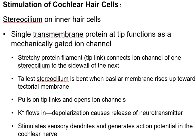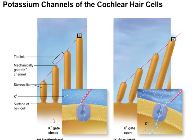We've talked about different things that can open up a channel and allow sodium, potassium, and calcium to be able to move through. We've talked about voltage gated. We've talked about ion gated. We had ligand gated, where you have something like a neurotransmitter that touches down and triggers the receptor. And now we're going to talk about a stretch gated or mechanical gated. So the movement of the hairs themselves opens up ion channels, and it generates action potentials in the cochlear nerve. Here's a little cartoon version showing you the hairs upright and the potassium gate is closed. And then when you bend the hairs over, because you're moving the fluid around in there, it's going to open it up.